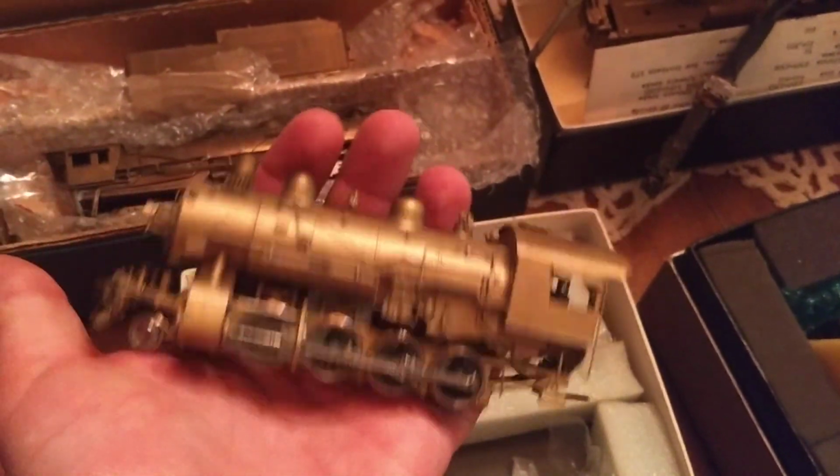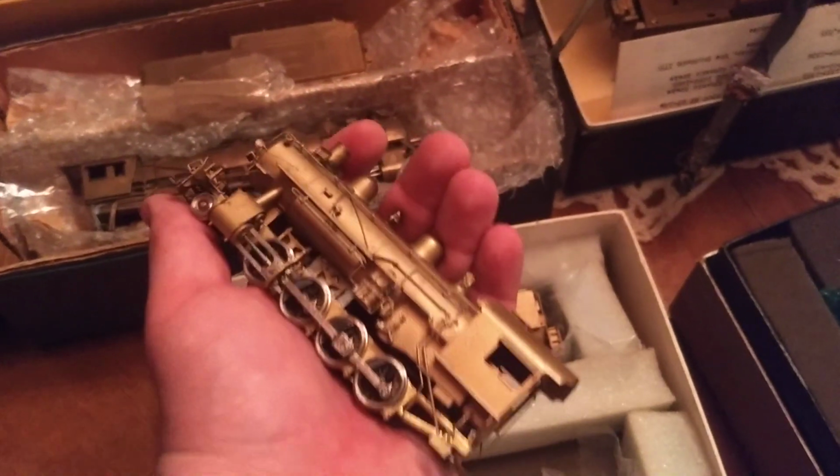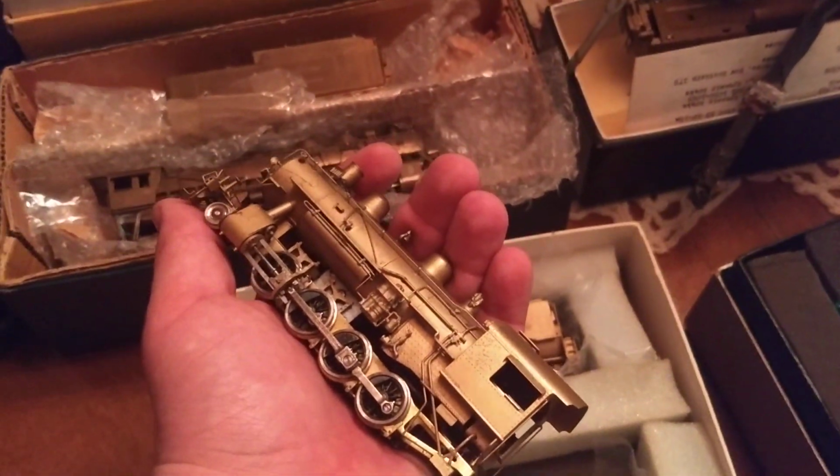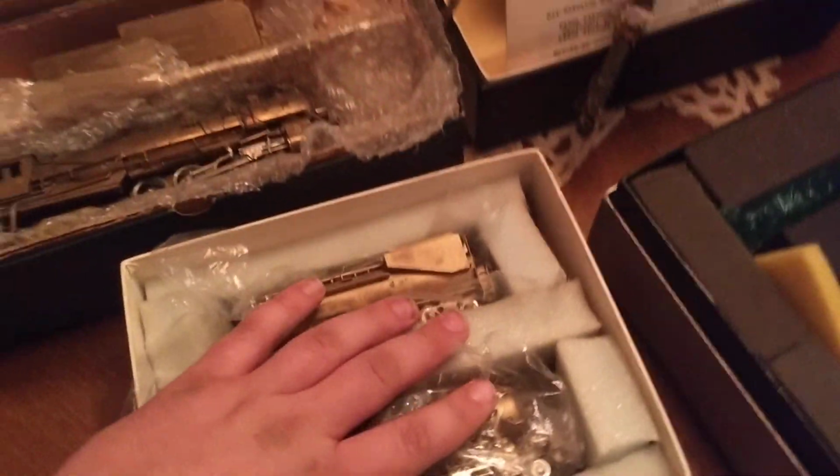C9 consolidation. I've actually been really wanting one of these. This was SP's most numerous steam engine. They had probably more than 500 of them. They ran all over the system, helper service, anywhere from Oregon to Louisiana, everywhere.